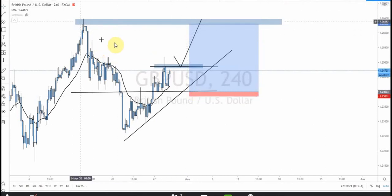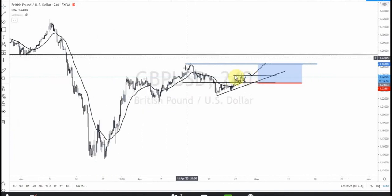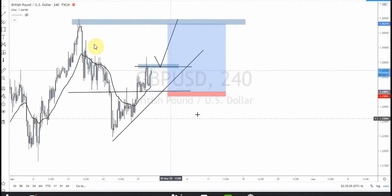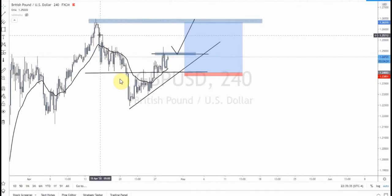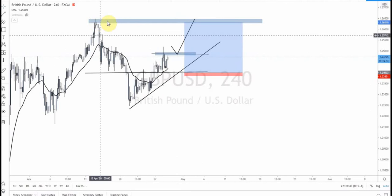And the second TP, can you see this resistance over there? But it's pretty minor, but we can mark that also. Can you see that pin bar over there? We can consider that also as a resistance zone. But it's a minor resistance, not like the other one. The one on top is a major resistance.